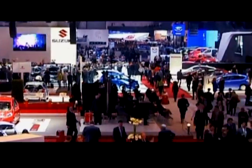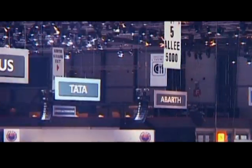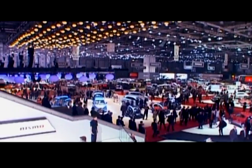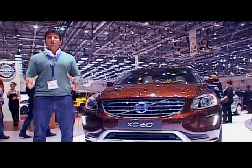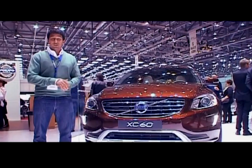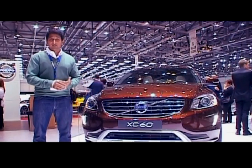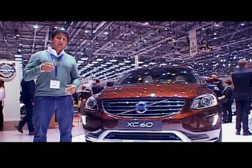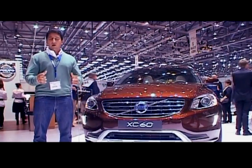There was more hot news for India as I found at another stall at the Geneva Motor Show. So I'm here at the Volvo stall to take a look at the new facelifted models, 3 of which are very relevant to us: the S60, the XC60 and the S80. These models will be launched here in Europe later on in the year, and we can expect them in India a couple of months after that, which is around September.